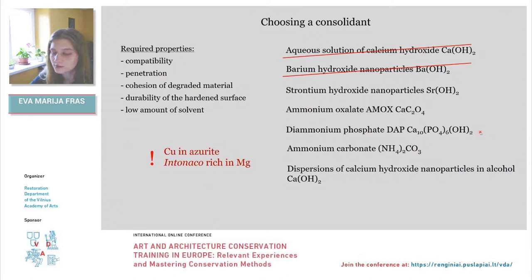We also eliminated ammonium oxalate, which is typically used for consolidation of outer statues and paintings that are exposed to acidic weather conditions. Plus, the ammonia formed during the carbonate substrate reaction can change some pigments, in this case, azurite. Then we have diammonium phosphate, which is very compatible, but the problem with it is that the newly formed crystalline phase does not fill the pores. It is limited to the pore surface, so it doesn't penetrate deep enough.